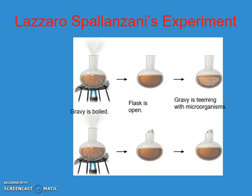You can see he left one flask open, showing that microorganisms could get in. The second flask, which he also boiled and sterilized, he then sealed. That was kind of to be similar to what the gauze effect had in the Redi experiment. And of course, what would you expect?